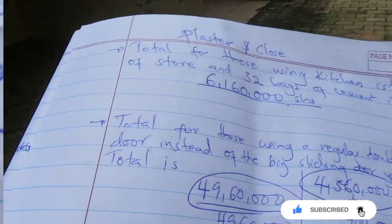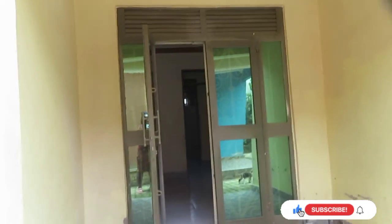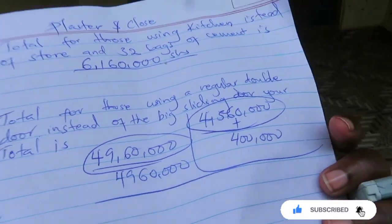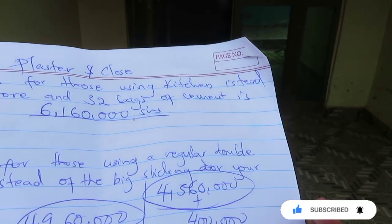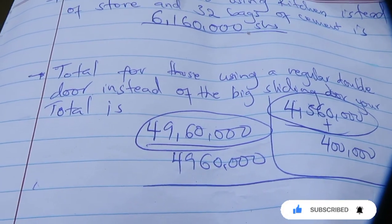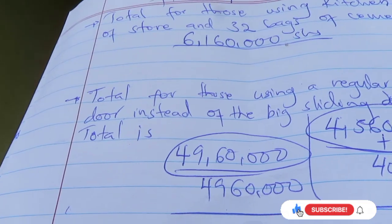But if you decide not to have this big door, you see that? You say, for me, I don't want that big door. I want a regular small door that's going to cost me 400,000 shillings at most. And you're using 32 bags of cement, and you didn't roof your house with a pin, you roofed like this, you know, a heaped roof. Your total is going to be 4,960,000 shillings to do everything, to close your house, to plaster it. This is going to be your total.